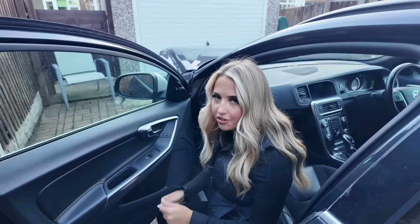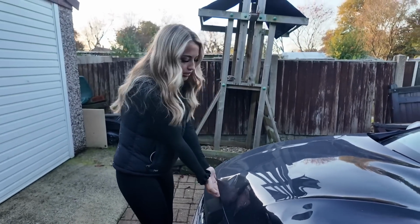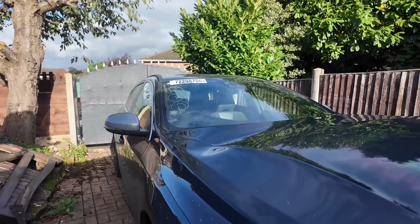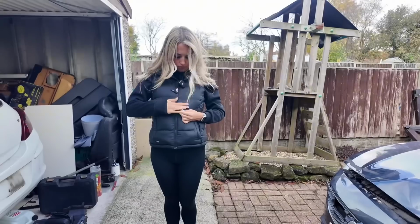So I think we might have to just unbolt it somehow. Go on. Go on. Copart was right, the bonnet won't open. But for us to make progress on this car, we need to get this bonnet open. So while I Google the best way to do it and gather some tools, bear with me.